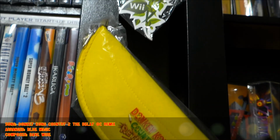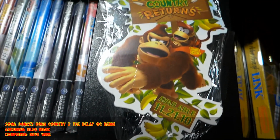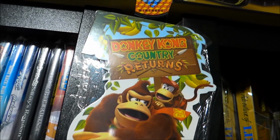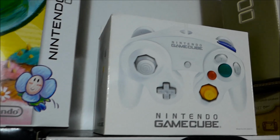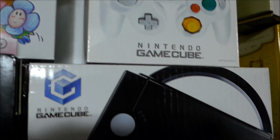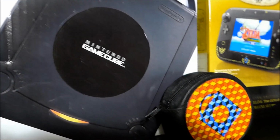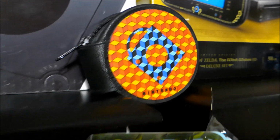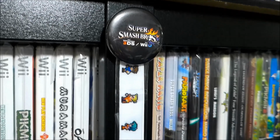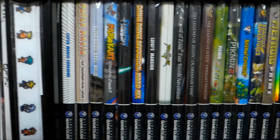Here we have some Donkey Kong promotional items that I did receive through various sources. Moving further up is where I keep various game system boxes and items. Here we have a GameCube box, and this one is actually not just an empty box, it's a full-fledged brand new Nintendo GameCube system that I received in the past year. Moving on towards this section is a lanyard featuring various 8-bit characters from the Final Fantasy series.